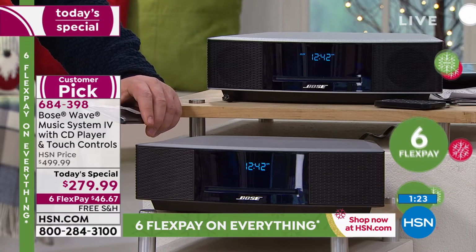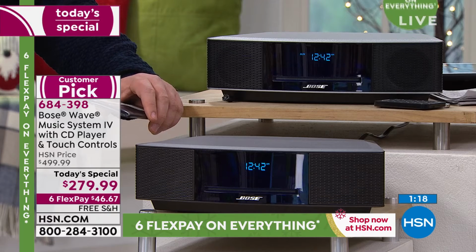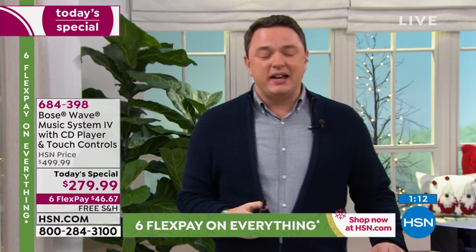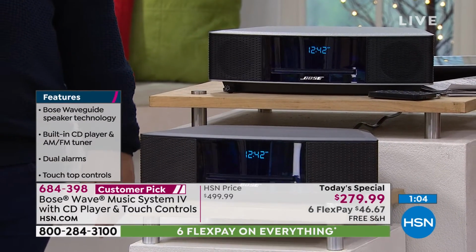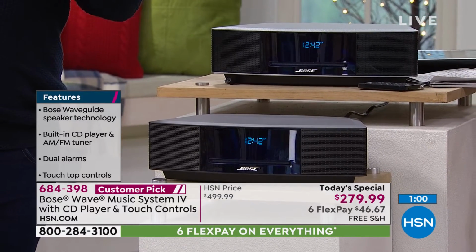So it has all of the best technology, like the single CD player, the AM/FM radio. You have the digital tuner, so you can get all of the best benefit of listening, so you can see artist information across the display. The touch top, so you can easily turn the system on and off. And in the end, of course, it's always about sound quality, the ability to hear more music, and music that sounds like it was meant to be heard.